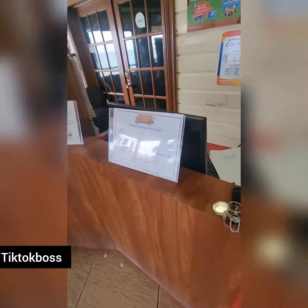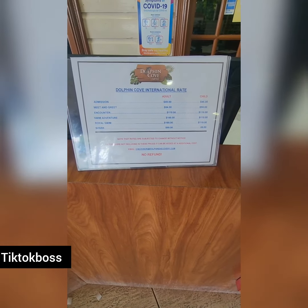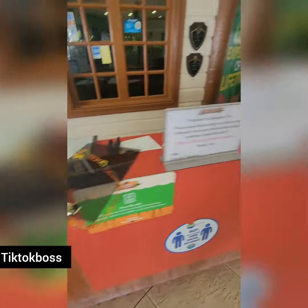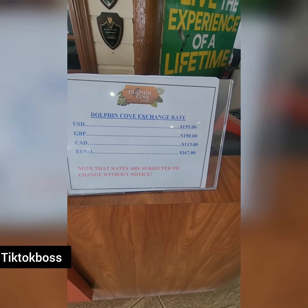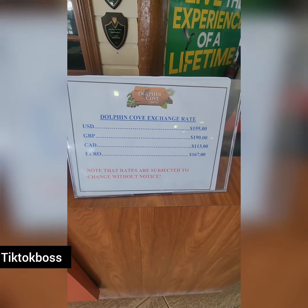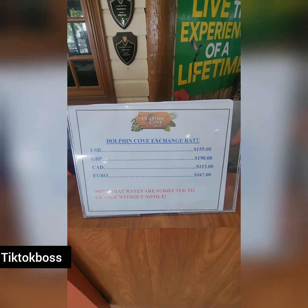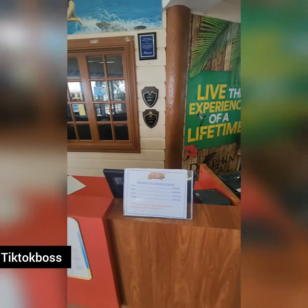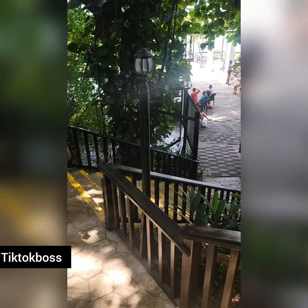Alright, so see the price here in US. And let me show you the US rate. They have a great US rate here, $155 for 1 US. Alright, so we're going down to check out more of Dolphin Cove.